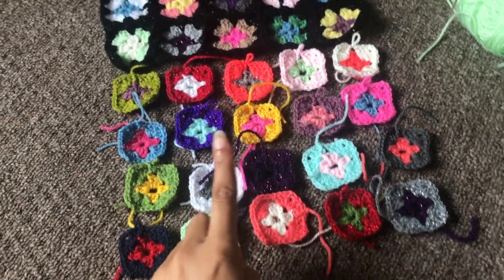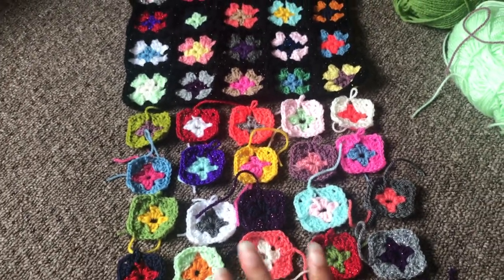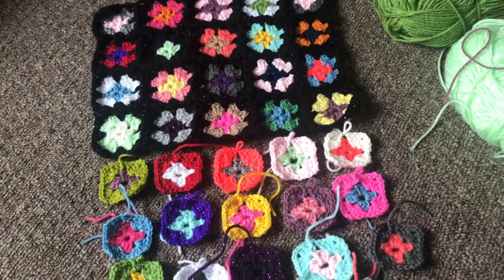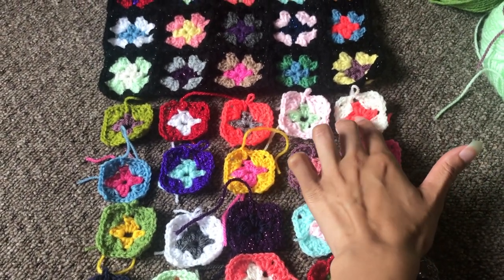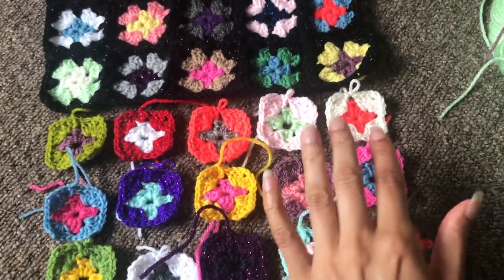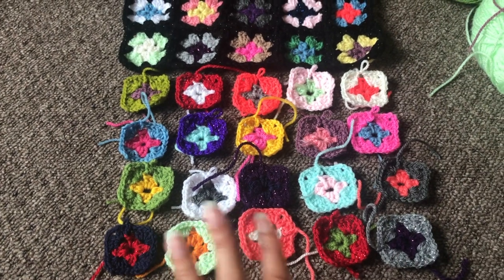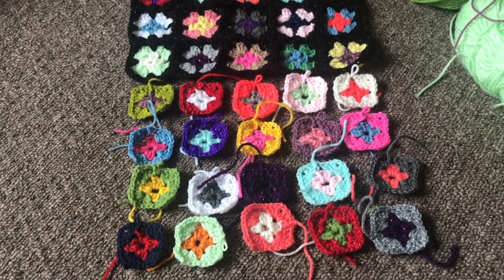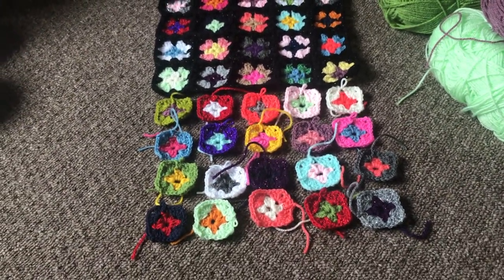I've just laid out the squares, so I am really particular and I don't like the colours to be touching each other. I like them to look as if they have been randomly selected and put together. In actual fact, I spent a lot of time picking them so the colours wouldn't touch. So for example, I couldn't put this square next to that one because it's got the same colour in the rounds. That's okay because they're different greens, but I still try and space it out a little bit so that it's not a clump of green. I just try to ensure that the colours are evenly spread. So now I've done that, I will sew the ends in, and I will add them onto this, and then I'll show you the next steps.